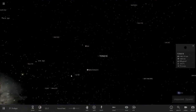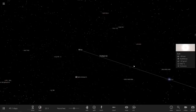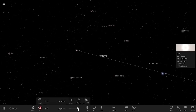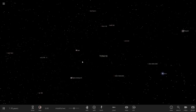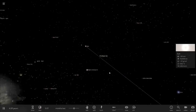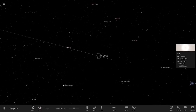We're going to let this go, and you'll see that within a few days, our sun will acquire ridiculously high speed. It's already moving toward this black hole at close to 20 kilometers per second. Now let's see what happens within the next few months, or maybe within a year. A year later, the sun is moving toward the star at 1,000 kilometers per second, and it will only take a few years to get to this object.